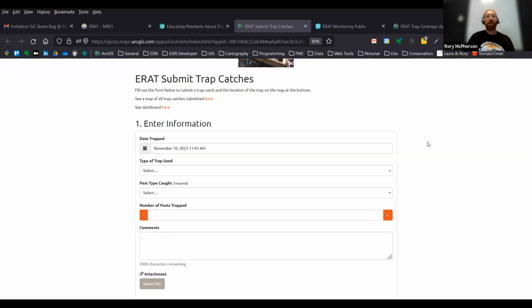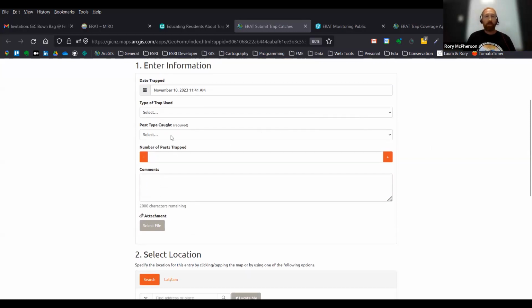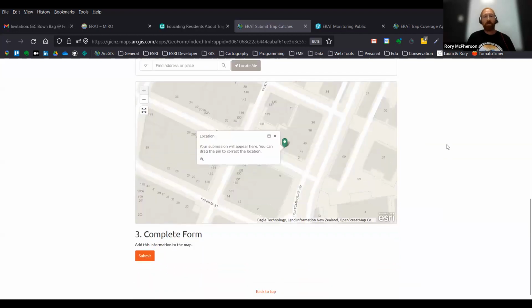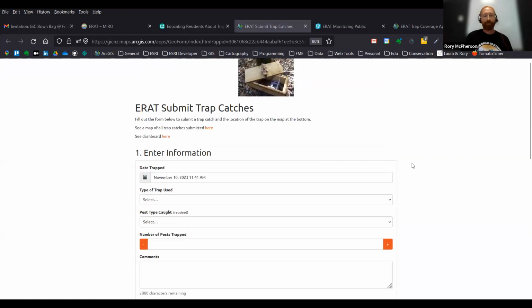Then they'll come back and enter that information as a volunteer, or as a community member that looks after themselves. They can go to this form and do it themselves. So simple. They can just input some information about when, where, what type of pest, how many, a simple location, where it is, and then they can submit it, and then it goes straight through to the form.